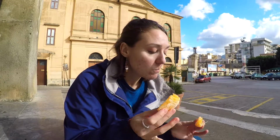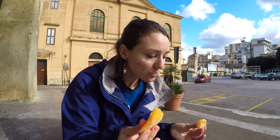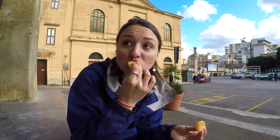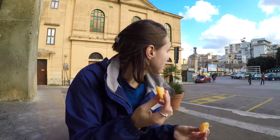But their oranges are so big and so sweet and so delicious. You have to have one. And you can get them for cents at the fresh food market.